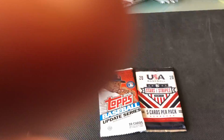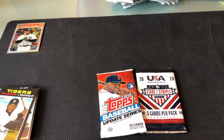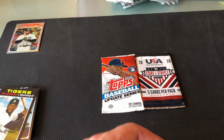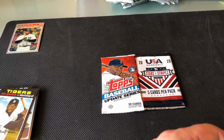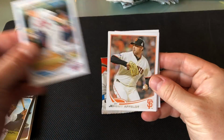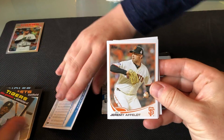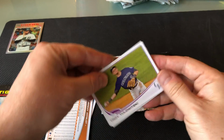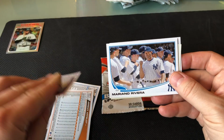We're halfway through our packs right now. Oops, banged the video a little bit right there. Move those into the center. See what we got, Zachy. Zachy looking to see if we got any hits. Well, we didn't get it. Trevor Plouffe. Jeremy Affeldt. Troy Tulowitzki. Zachary's doing some dancing.